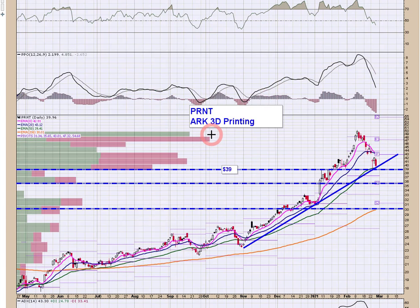PRNT is its 3D printing ETF. Just like the other ones, there's been a big pullback. Now price is below the 8 EMA and the 20. You've got an uptrend line that's coming in as support. So I view 39 as a very key level on this one because you've got a dual layer of support.